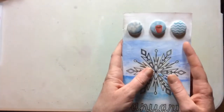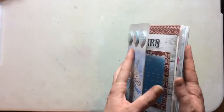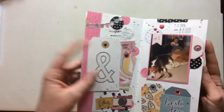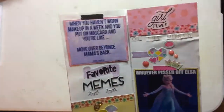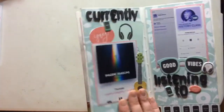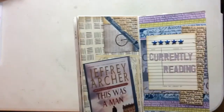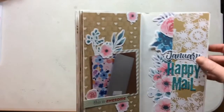I have a How to Train Your Dragon phase too. I've always loved How to Train Your Dragon. So these are pages that I think will be repeated quite often. Of course, some of them won't be, like, it's not always going to be this cold. Pages like this aren't going to be, but some of these pages will be reoccurring throughout all of my Traveler's Notebooks, and things like my favorite memes, what I'm currently listening to or currently watching, nods to trips we take, things like that. Currently reading. I'm probably always going to have a January Happy Mail page.